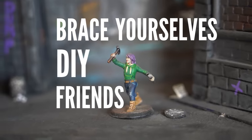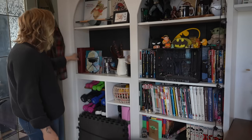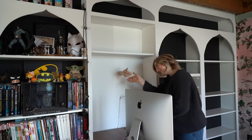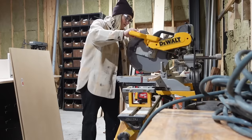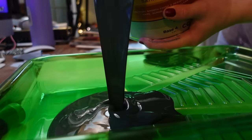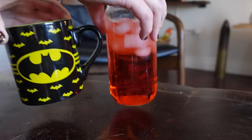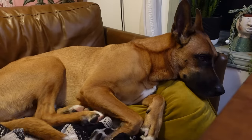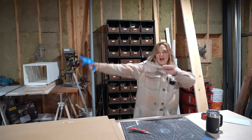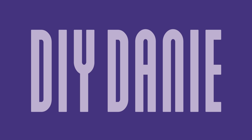More about them later. Brace yourselves, DIY friends, because I'm back, evolved, and more inspired than ever. My mission? To breathe new life into my office bookshelves. From plain and mundane to a realm of gothic fantasy, join me on my epic quest where creative magic knows no bounds. It's not just a makeover, it's a DIY evolution, baby. So grab your hot cold combos and snuggle in, because it's time to take this office into its 2.0. Editor, roll the tape.